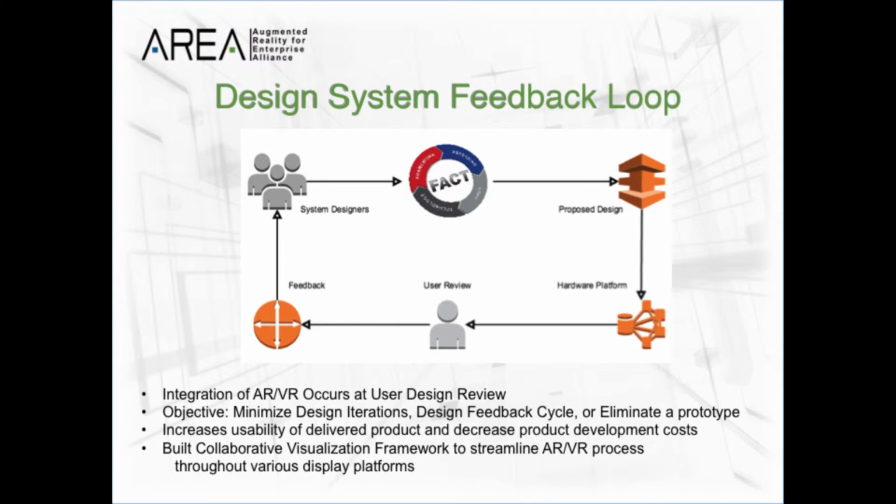So the design system feedback loop, this is really the crux of it. We have these system designers, they're utilizing this program called FACT. We have a proposed design that comes out. Then we start to queue up all of our hardware platforms. They want to be able to view it in an Oculus Rift. They want to be able to use it on a tablet, real time, on top of the actual vehicle, like a dry fit application. Or we can use some type of glasses.